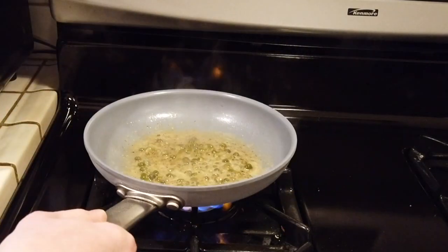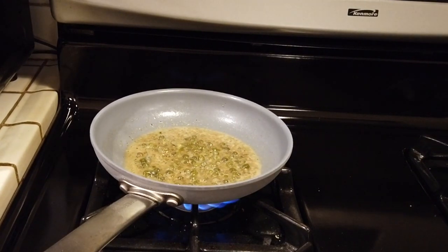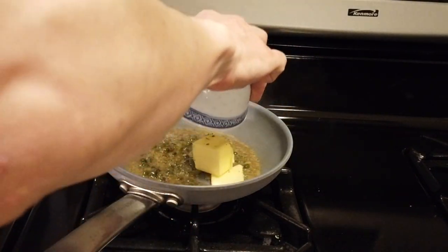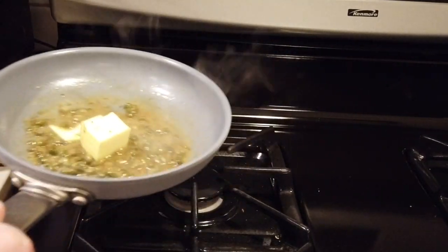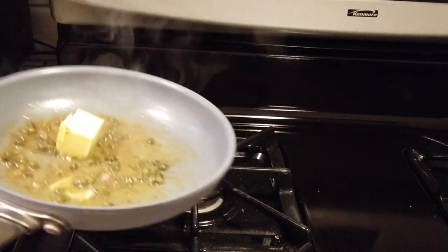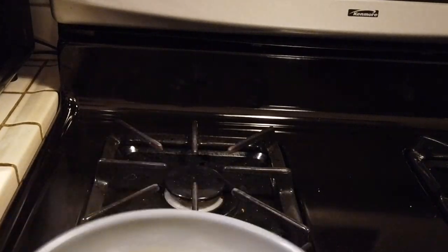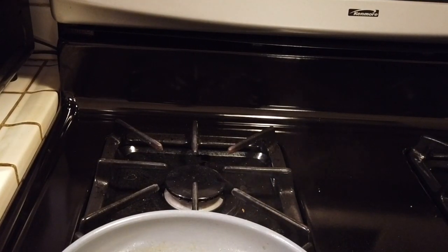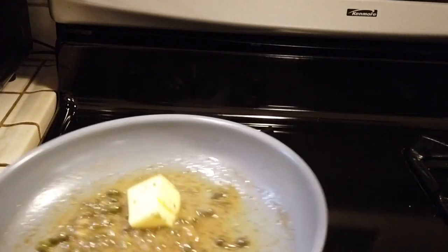Alright, so the trick here is, now that you got that going, you shut off the heat and you put this cold chunk of butter in. And that slowly emulsifies as it cools. That's the trick to have a thick sauce, so you don't have the oil separate. If you take it off the heat and let the butter emulsify slowly, you'll get a nice thick creamy sauce versus an oily separation. I think the proper term is emulsify, I'm not really sure.